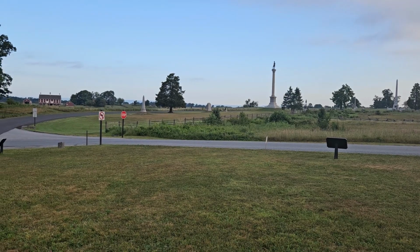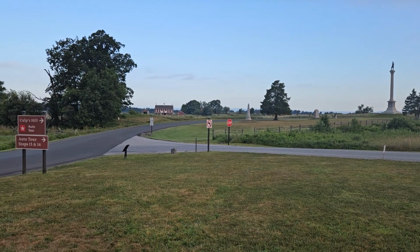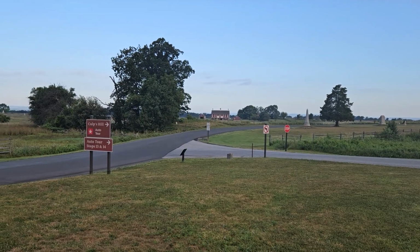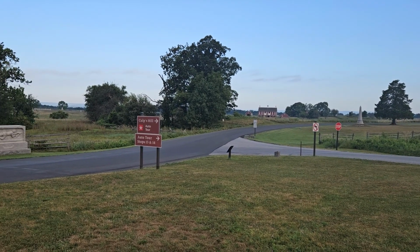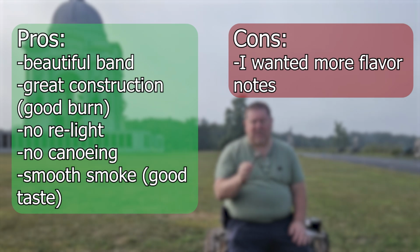It's really hard to imagine the horrifying things that happened on these grounds. It is so beautiful here. It is so relaxing here that it's hard to imagine the amount of death. It is incredible compared to how it is now. It's so relaxing. So my overall thoughts on this cigar was, it was really good.